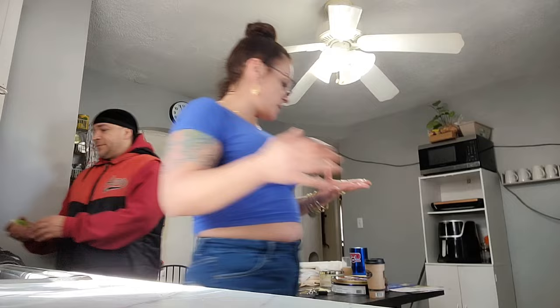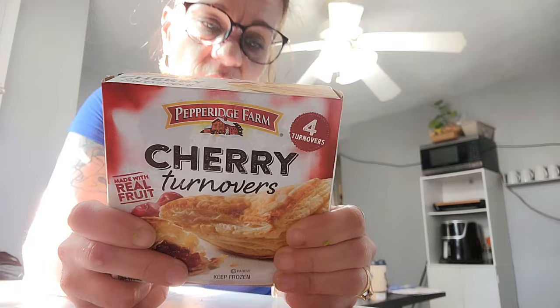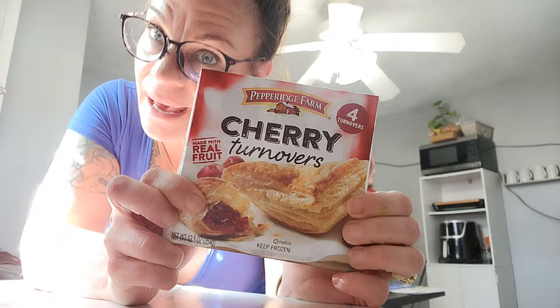I bet you. Kilo made me buy these. These were 2 for $9. Once I saw the price, I wasn't going to do it. I was thinking about maybe buying the dough and then making my own. But he was like, just get it, babe. And the reason, I have been craving these. Actually, I've been thinking about them. And I don't think they have them at Walmart.